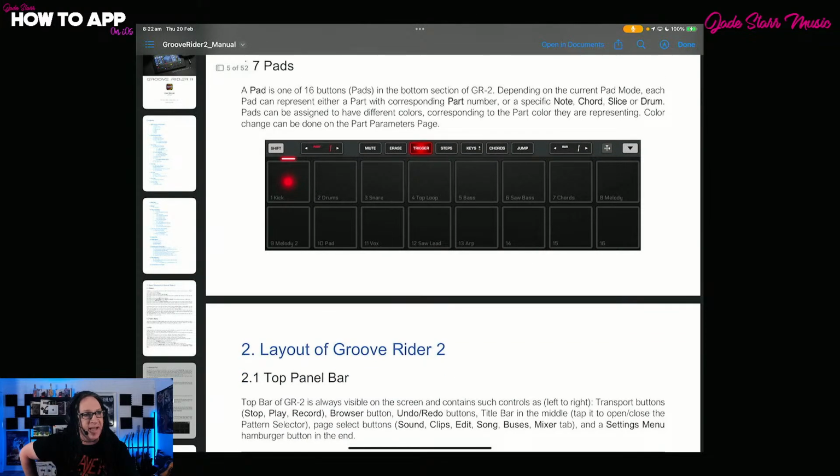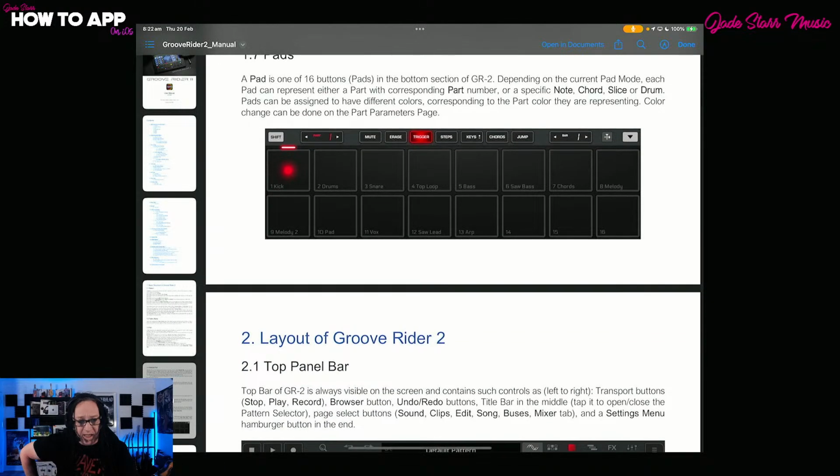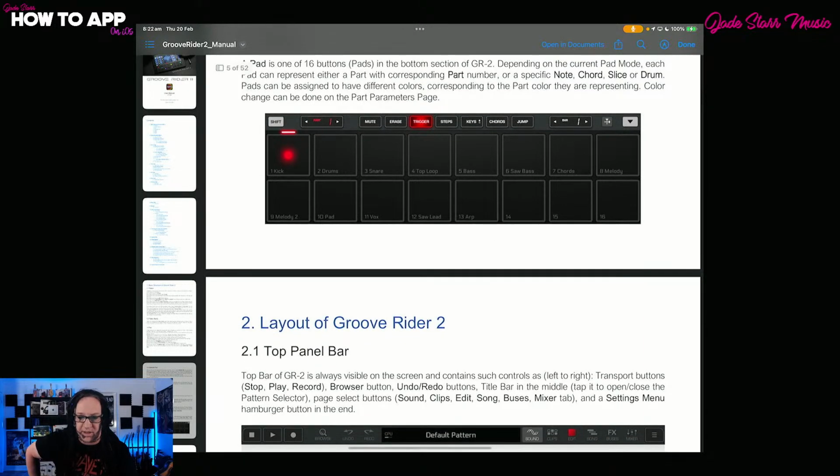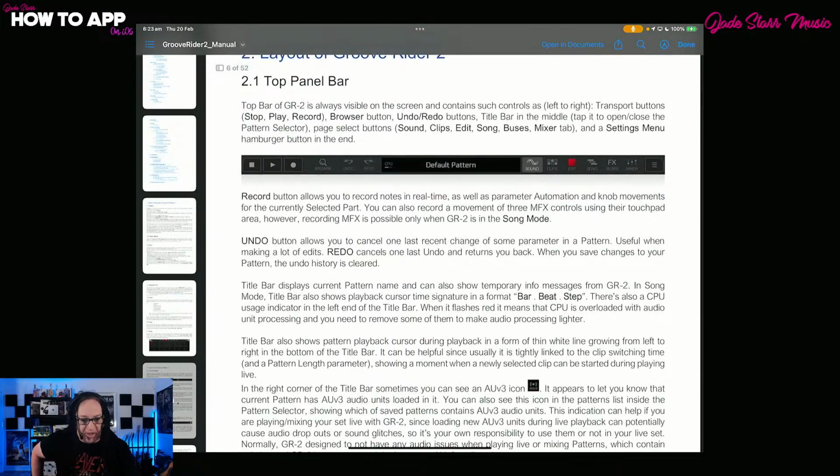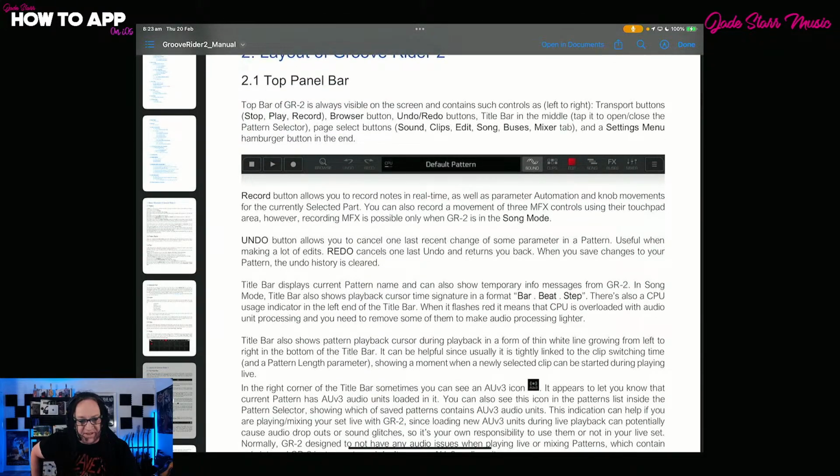Pads. There are pads here. A pad is one of 16 buttons. So we talked about pads. And here we go. So a part corresponding note, chord, slice, or drum pads can be assigned to different colors corresponding on the color that they are representing. Color change can be done on the parameters page. Top panel layout. We covered all of this stuff last week.